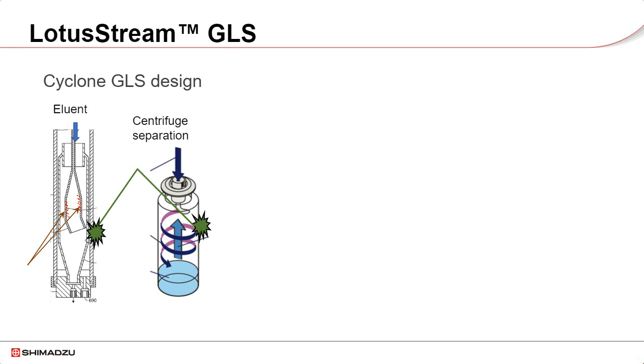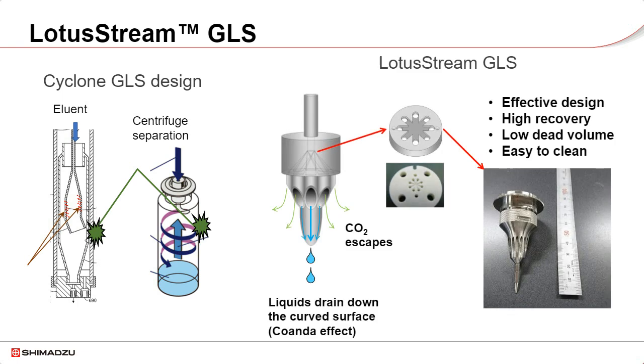In order to combat some of the problems identified by the ETC with existing and legacy systems, the gas liquid separator portion of purification needed to be examined. With traditional cyclonic or centrifugal separation, some issues occur that can lead to dispersion and loss of sample, carryover or contamination between collected fractions, and a lower overall recovery and yield. By looking at an alternate technology to that cyclonic style of separation, we went in a very different direction and have come up with our innovative Lotus Stream gas liquid separator.